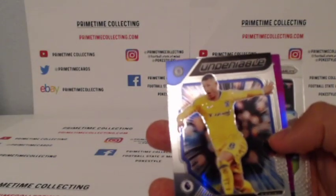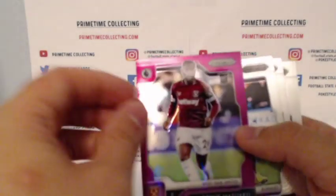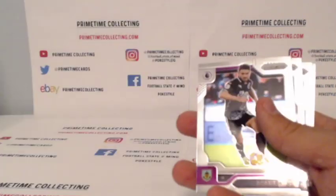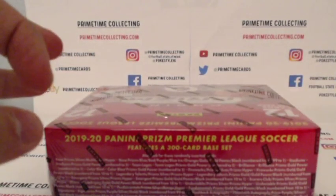Undeniable Ross Barkley for Chelsea, not numbered. And Arthur Masaku, out of 99, for West Ham, and base. Nice. All right, we got our case hit. We asked and we received. Pretty good one. Next box.